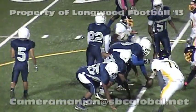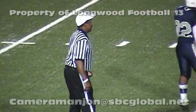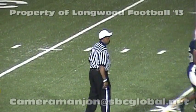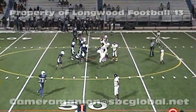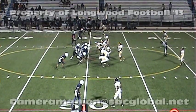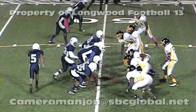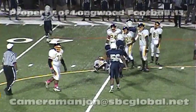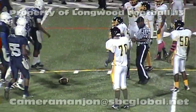Quarterback on the center. Oh, somebody jumped. Appears to be encroachment against the defense. That'll cost him 5 yards. Redo first down. Swallowed up, driven back to the original line of scrimmage. Loss of 5 yards on the play.